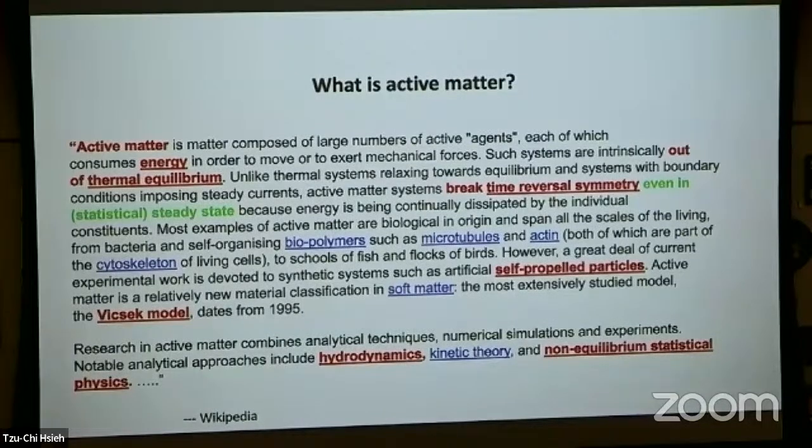Unlike a thermal system, which relaxes towards equilibrium, this is a system with boundary conditions imposing a static current. In this case, you can imagine a turbulent, large container of water. We shake it from the boundary, and energy cascades down. Active matter systems break time reversal symmetry.